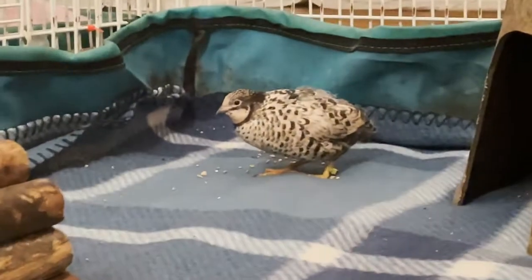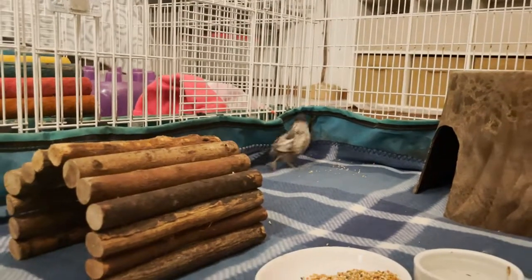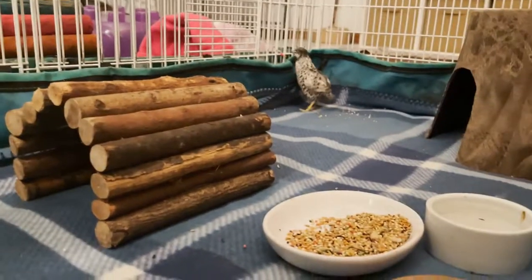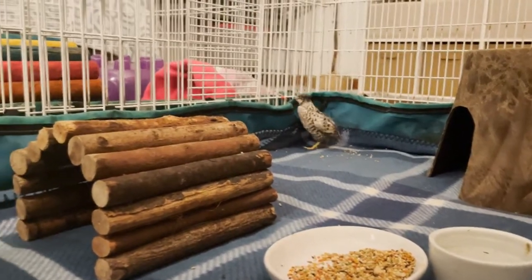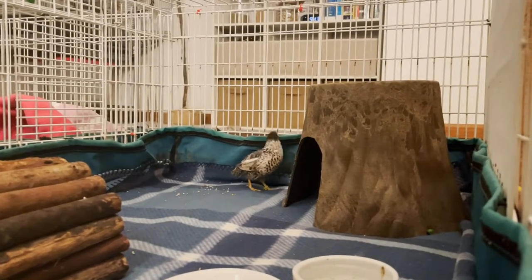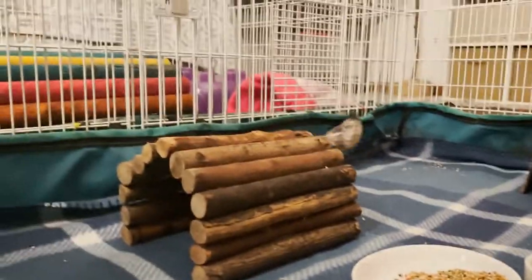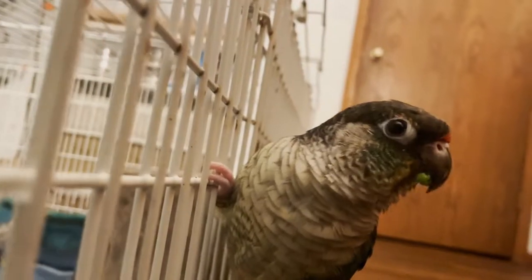There she is. So we are home now. We've been home for about 2 hours, and she has been running, sleeping, pecking, exploring, and she actually escaped through the bars. So we had to place another layer of cage around to make the bars smaller, as well as the top, because she did fly out of the top. And there's Sebastian eating a pea.